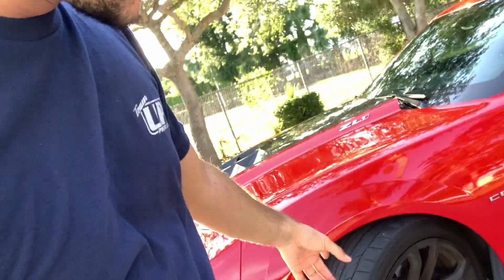I have Nitto NT555 G2s on the front and the rear. I absolutely love this tire. It hooks very well, and it's great for daily driving, not to mention that it lasts quite a bit. Also for performance, I did Texas Speed 1 7/8 headers, no cats, what are those? I'm a dog person. And I did a full Corsa Extreme exhaust.